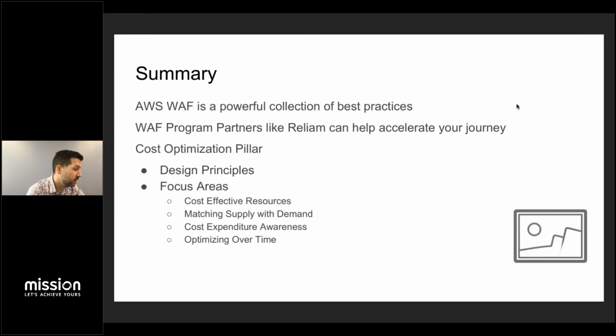Let's see here. And then I have time for one more, and this is about the name Reliam. Where does it come from? The history there is it stands for Reliable Internet Application Management. But even newer history is that now we've combined three organizations together into one, and we're going to be announcing some news on that in the coming months. So thank you for asking that question. It's a really good one.